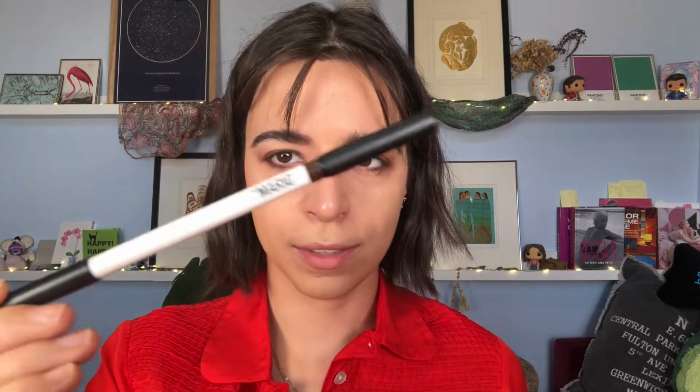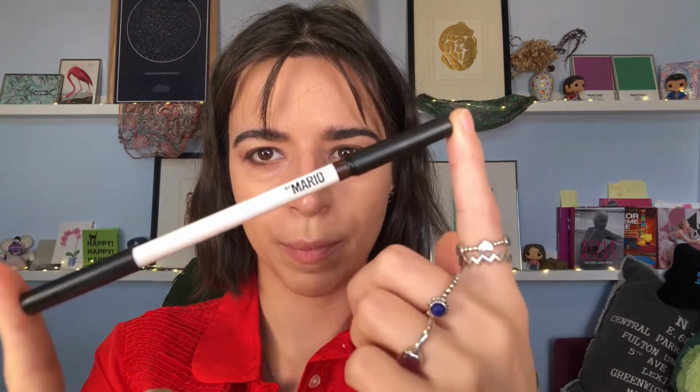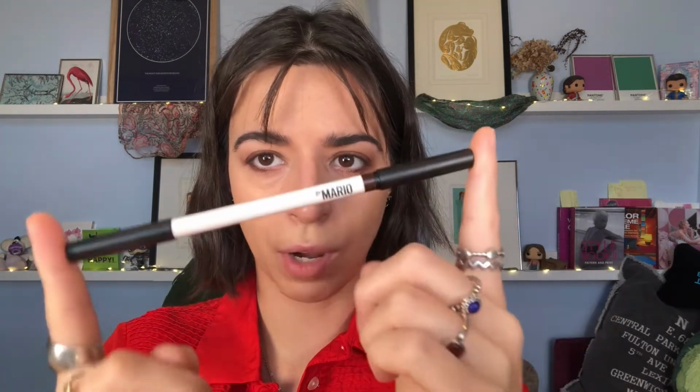I also got the Makeup by Mario eyeliner pencil, and it's lovely. It's in soft brown, but I'm not gonna use it right now for obvious reasons because I already have brown on my eyes. Maybe in the end.